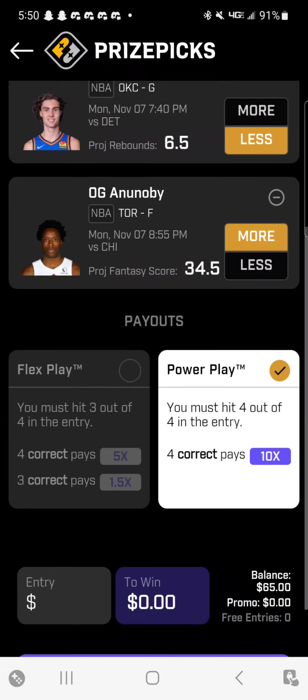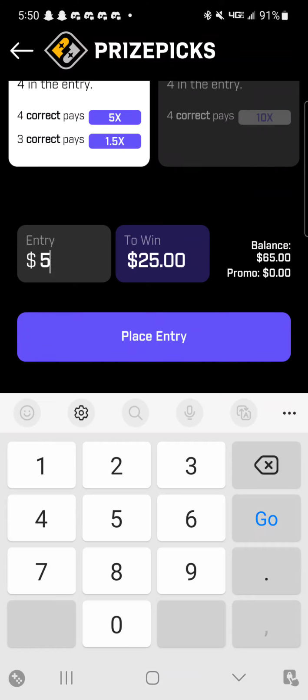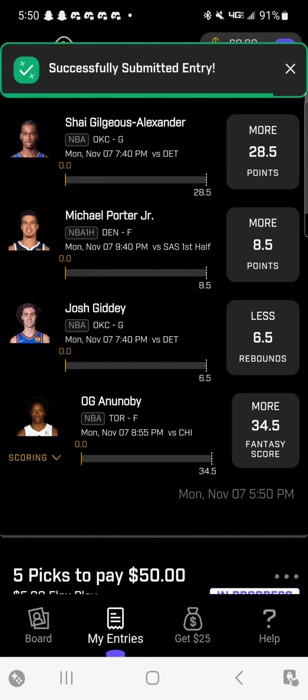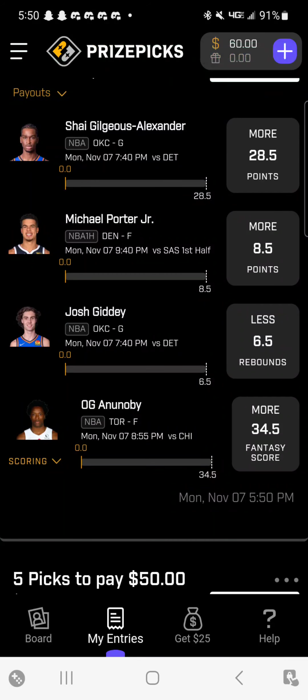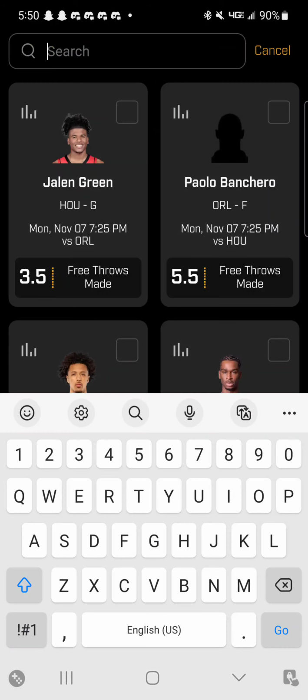But since we're missing that play we were going to do earlier, I'm going to flex it with a 4 just so I can feel a little bit more confident about it. We got a chance to win $25 still. That's still pretty good. I like that a lot more than me just settling for something that I'm not too sure on. But let's go straight into the third set of 5-man props.